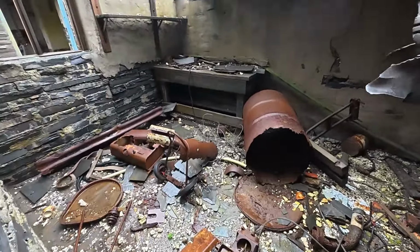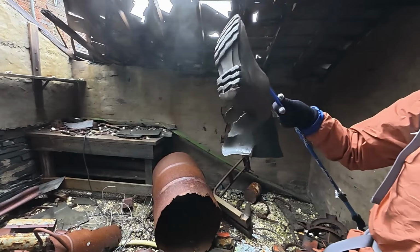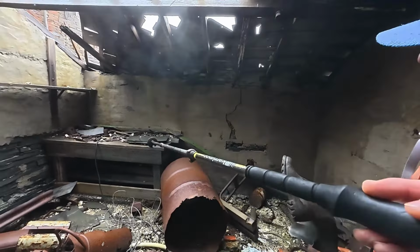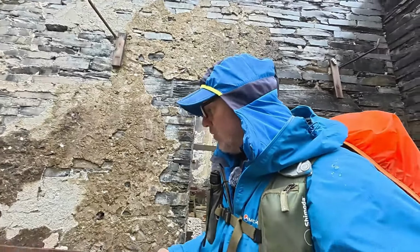What we got in here? Anything you can tell us? A Wellington workbench. That's about it. Yeah, workbench. That's all we can do for this one. Just be careful of nails on the floor in here.